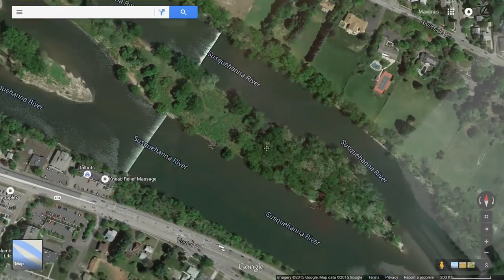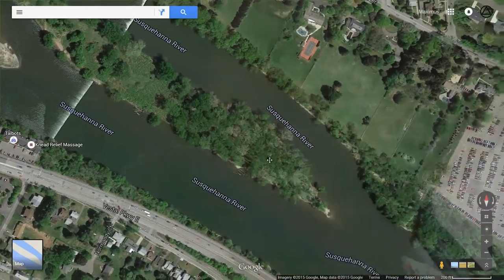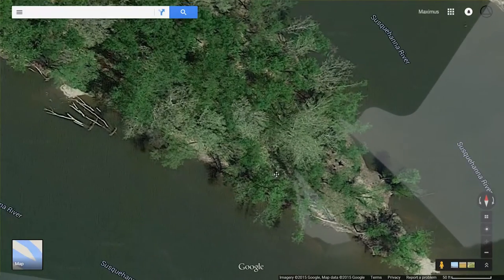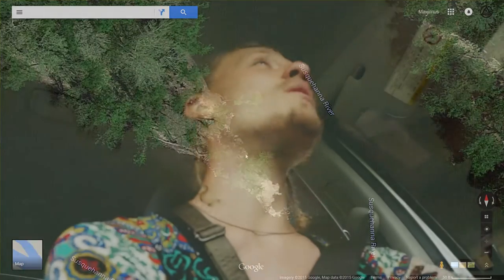So there are these old, old maple trees. I think the trees must be maybe 200 years old. They're so wide. And it's just like this sort of pristine island in the middle of a river in the middle of a city. So that's where we're going right now.